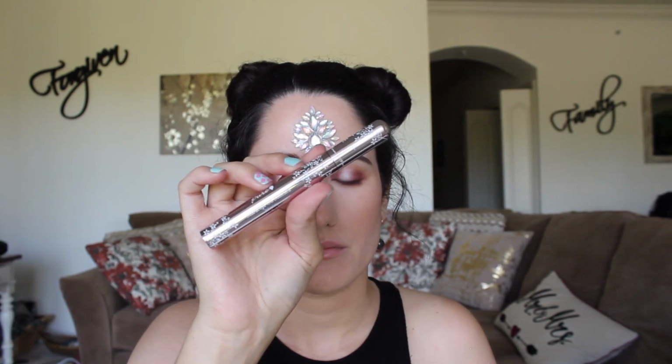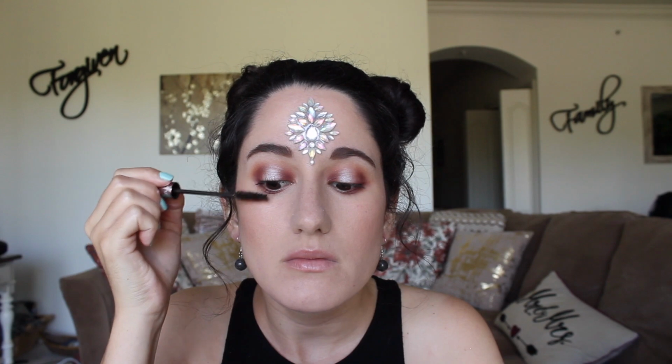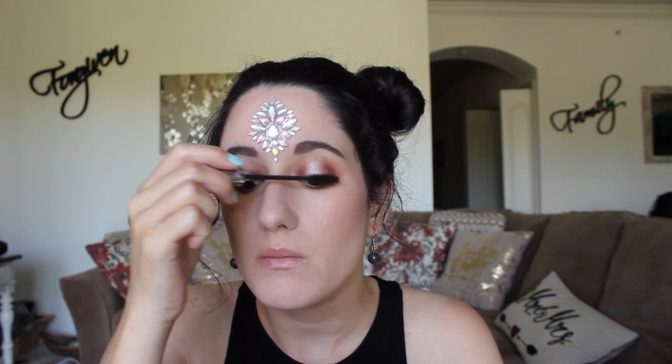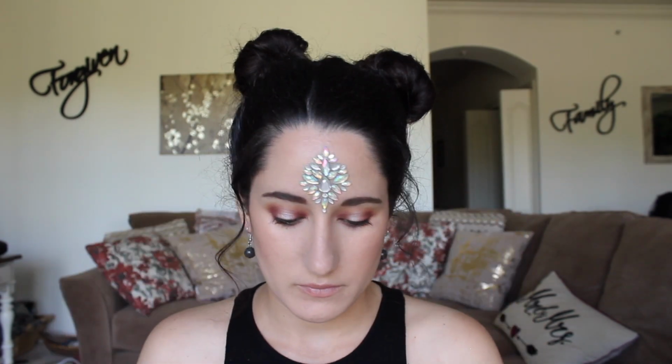I'm then going to go in with the 100% Pure Maracuja Oil Mascara. It is infused with black tea leaves, and the shade is Dark Chocolate. This is a dark brown shade, so it's not going to be as intense as a dark black mascara would be, so definitely keep that in mind. This just tends to lightly coat the lashes. It isn't an intense mascara whatsoever.